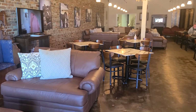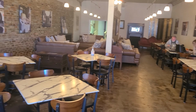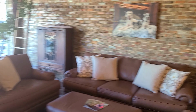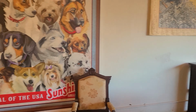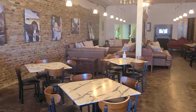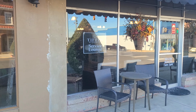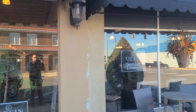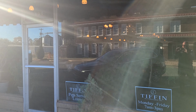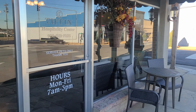This is the Tiffin Service Lounge. So when your coach is in for service, all these chairs and stuff, you can come hang out. Catch up on some work while your coach is being worked on. Down here on Main Street, it's actually 4th, they have the Tiffin Hospitality Center. You got the Tiffin Service Lounge. You got pet friendly there where you can bring your pets in. And then you got this part here at the Hospitality Center.